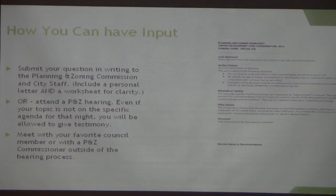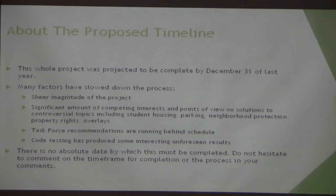Yeah. Earlier I put up a schedule that said, here's about how the process is going to go. I don't know about that. This whole project was supposed to be done on December 31st of this past year. That's when it was supposed to be done. That didn't happen. And there's reasons for that.